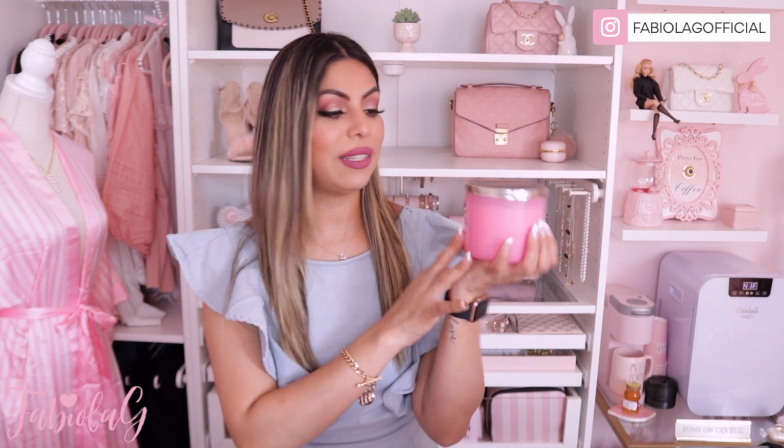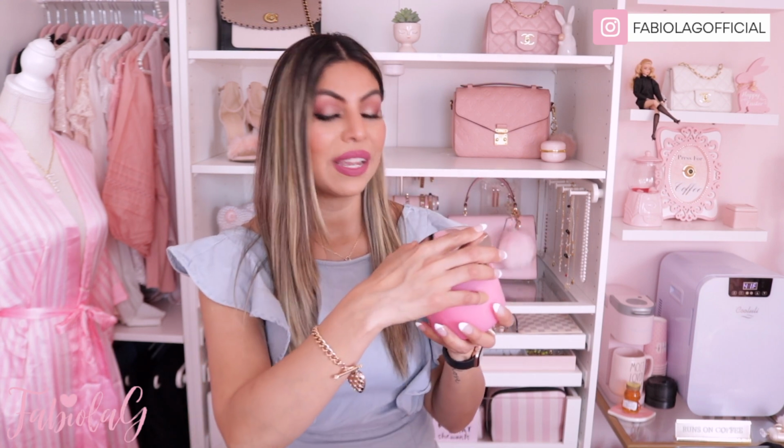I got this candle here because I've heard a lot of good things about it. It's the strawberry pound cake. Oh, you guys, this smells incredible. It smells like fresh strawberries, birthday cakes, everything. It smells like a delicious bakery store. I am loving this so much. I don't know why I've never tried this one before. I always tend to get like the champagne toast or other kinds of candles, but I decided to try this one. I'm so glad I did because it smells incredible. I have a feeling that this is going to be my favorite now beside the champagne toast, but it's beautiful. It's pink and it's perfect for spring, summer.